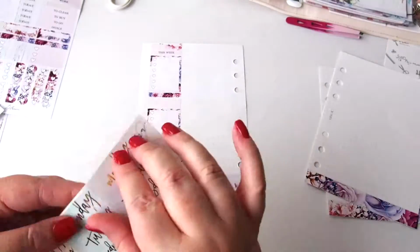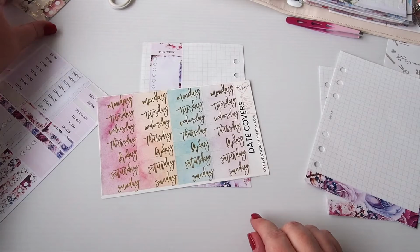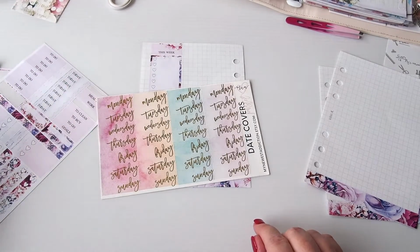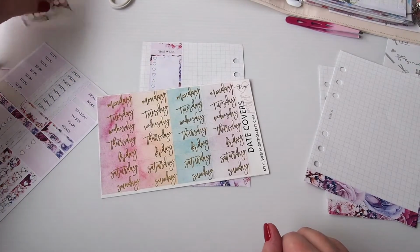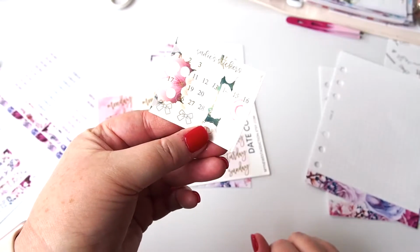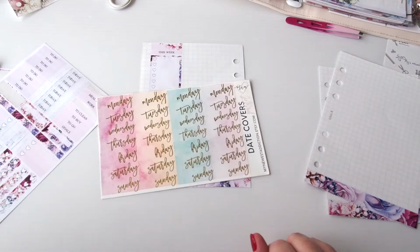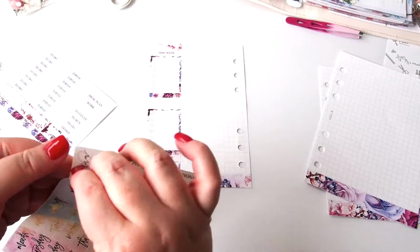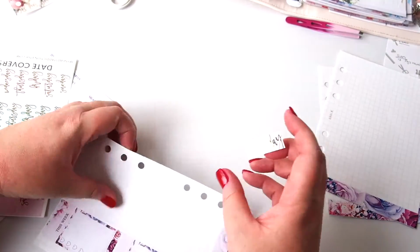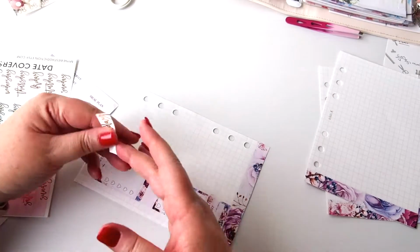So now I'm going to come in with the days of the week, but what is Monday? 25th. So I was going to use these beautiful little Sadie stickers date dots, but they start on the 26th, so I cannot use those. So I might just leave the days of the week for now. I'll come back to that, and I will put down my Monday.